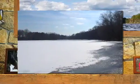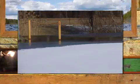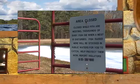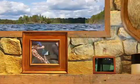Plus, with winter upon us, cabin fever could be setting in. Local ponds have always helped tide us over until fishing seasons begin, but there's been a delay. We find out why it's just too cold for trout.